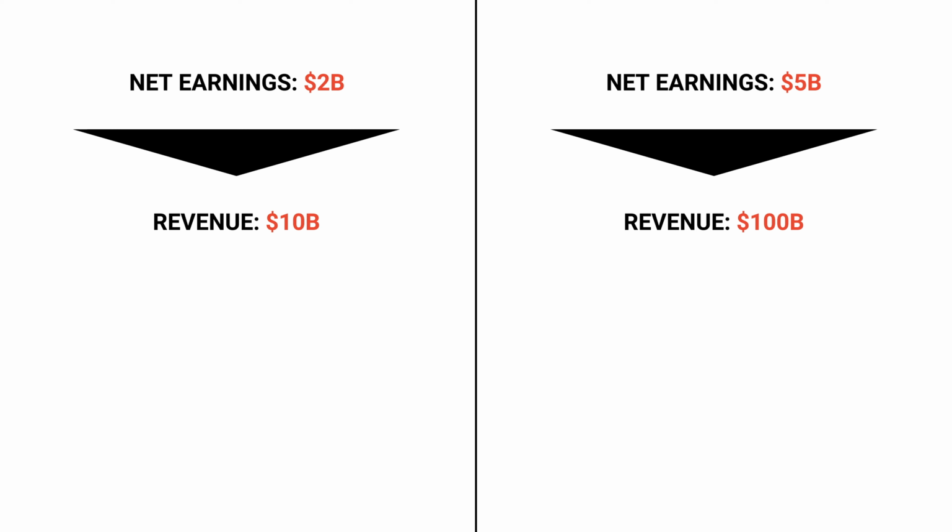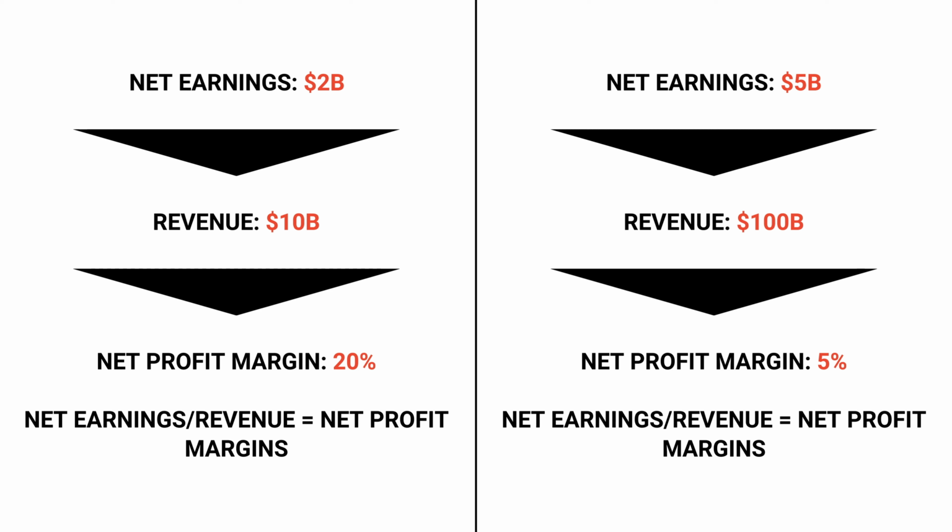A company with a durable competitive advantage will also show a higher net profit margin compared to its competitors. If you have to pick between investing in a company making $2 billion in net earnings from $10 billion in total revenue, or a company making $5 billion in net earnings from $100 billion in total revenue, the one making $2 billion is a better investment. The company making $2 billion is a better investment because it's earning 20% on total revenues, while the one making $5 billion is only earning 5% on total revenues.